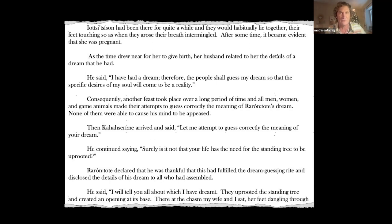Here are some of the parts that we heard where Yotsitsizo became pregnant. As the time grew near for her to give birth, her husband had a dream and he wanted people to come and guess the dream. A feast took place and everyone came to try and guess Arundade's dream. Nobody could cause his mind to be appeased. But then Gahasarine arrived and said, "Let me attempt to guess correctly the meaning of your dream." And Gahasarine said, "Surely is it not that your life has the need for the standing tree to be uprooted?" And Arundade declared that he was thankful. The dream guessing rite had been fulfilled, and he disclosed the details of the dream.